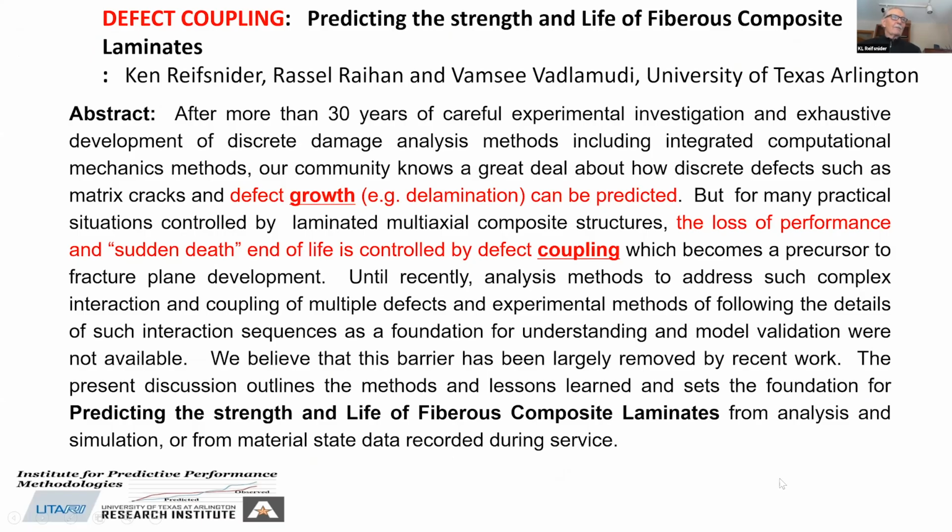So what is our premise? We're speaking about defect coupling. Why is that? We've spent, in my case, almost 30 years with careful experimentation to follow discrete damage development. When does a crack form? When do several cracks form? When does a delamination form? How do they relate to each other? All of this at the local level.